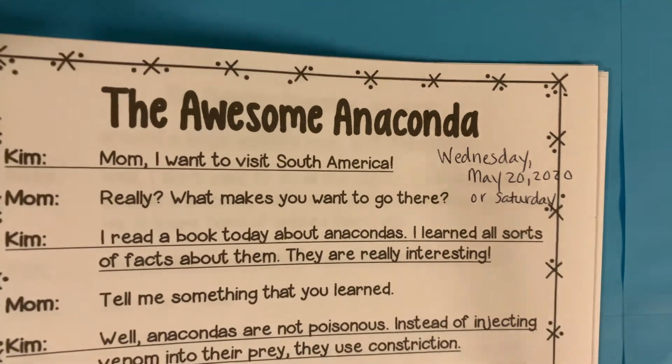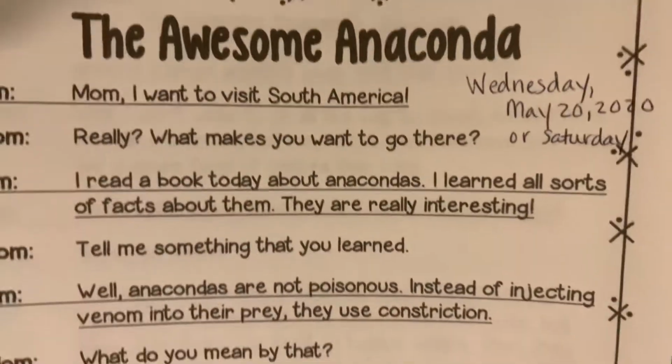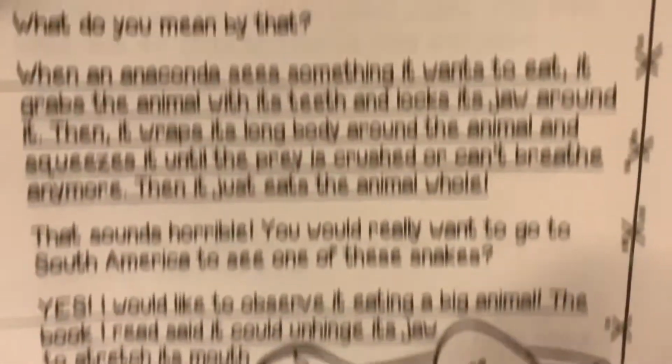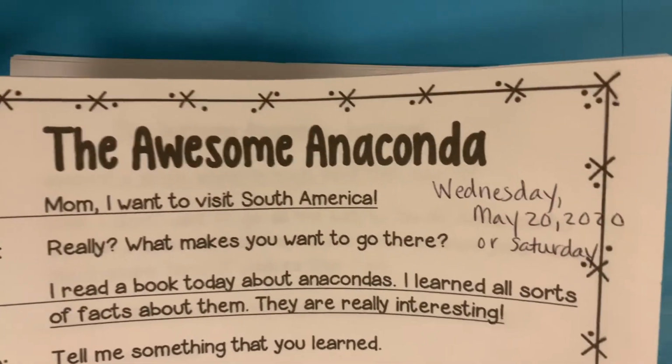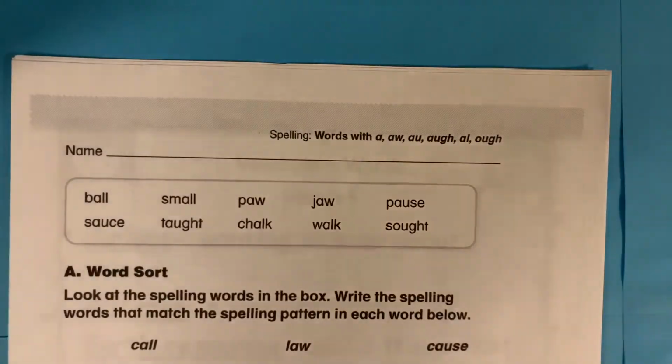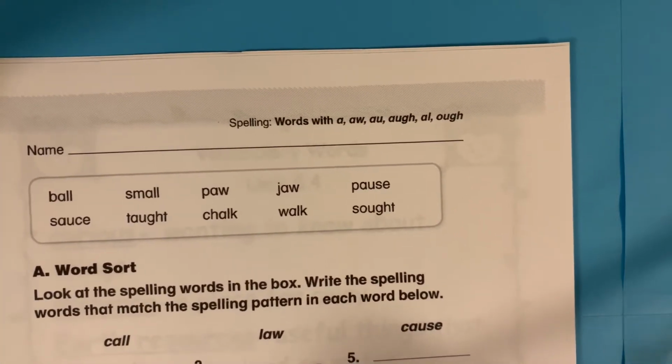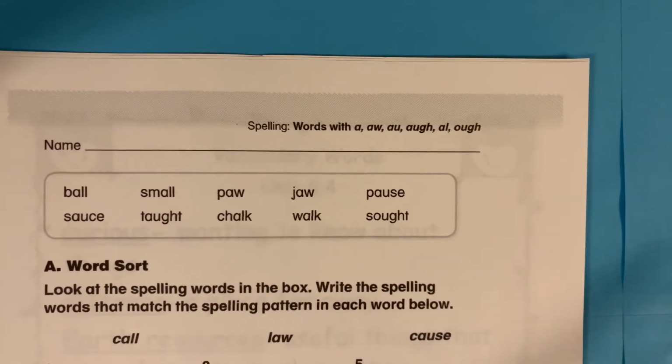It's the awesome anaconda. Do you know what an anaconda is? This is what it is, it's a snake. So read that partner play with a partner or by yourself at your house when you get it in the mail. I sent a surprise in there too, some stickers. You'll have to see what kind they are.